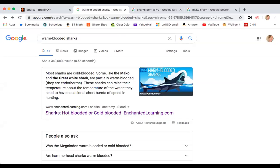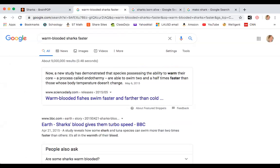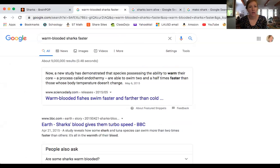So really, sharks who are partially warm-blooded are faster, a lot faster. They can go up to 2.5 times faster than other sharks whose body temperature doesn't change. So that warm-bloodedness really helps them hunt more animals, helps them go faster.